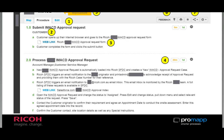And number 7 up on top here, there's a share link. This is probably one of the best features from the new system. What that means is that if a person is talking through a process up on screen, they can very quickly and easily share the process with any person. And it means that if we do share a process with a person while we're discussing it over the phone, both parties can look at the process in real time. And it just makes the whole discussion far, far easier.